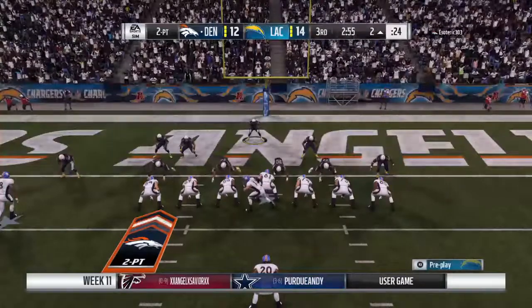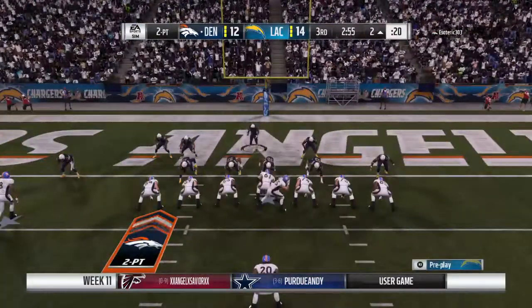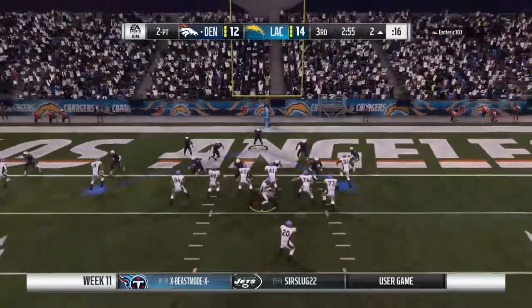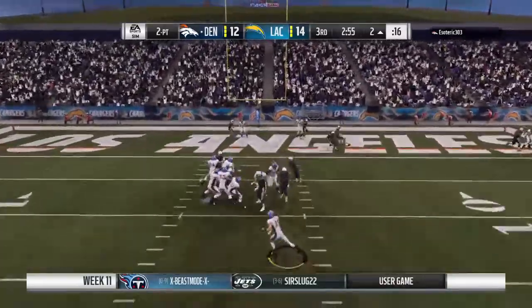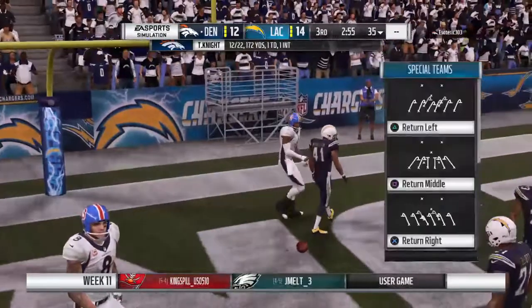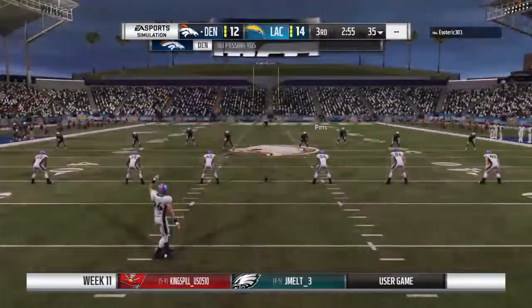All right, now, lucky 56. Lucky 56. Gone! Looking to throw. Knight. Throwing middle, but it's incomplete. They made the decision to go for 2. They didn't get it. They remained down by 2 points.